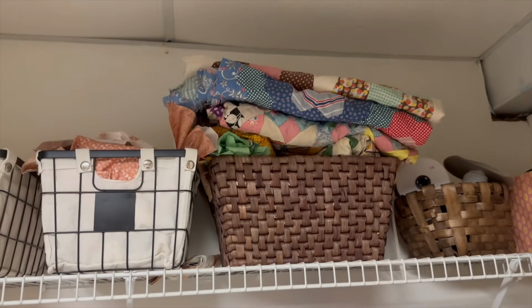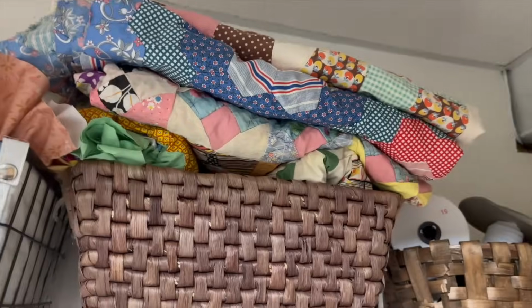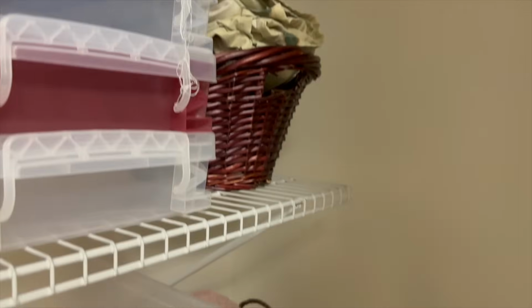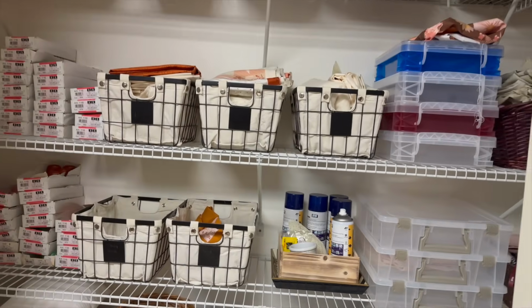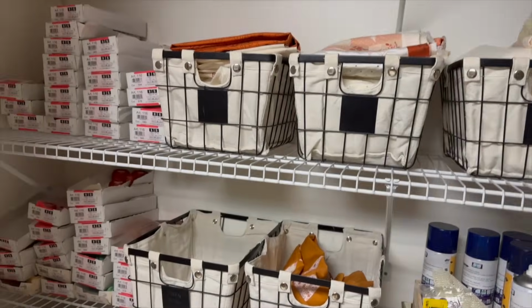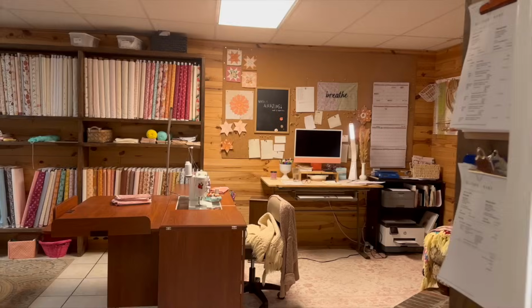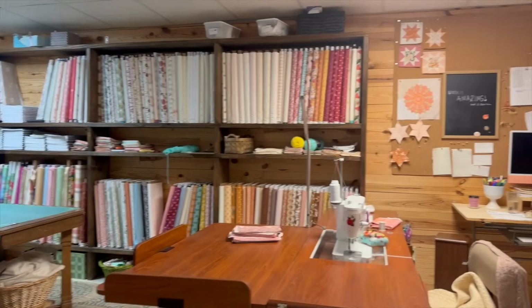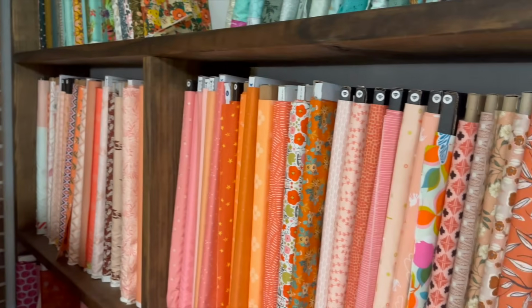Old quilt tops that I've either found or bought or what have you. I want to finish them, so they're there. And not very interesting, but there is my closet. All right. Yeah, so I think I've covered every bit of the space that I can think of.